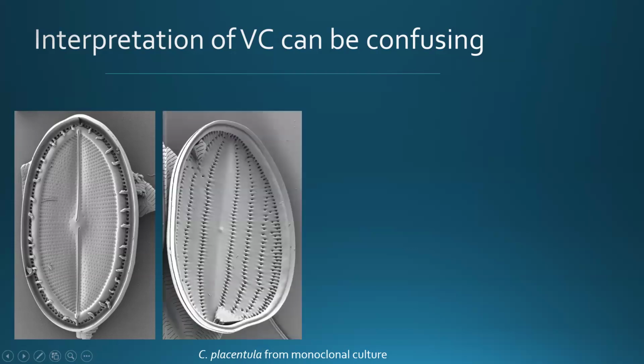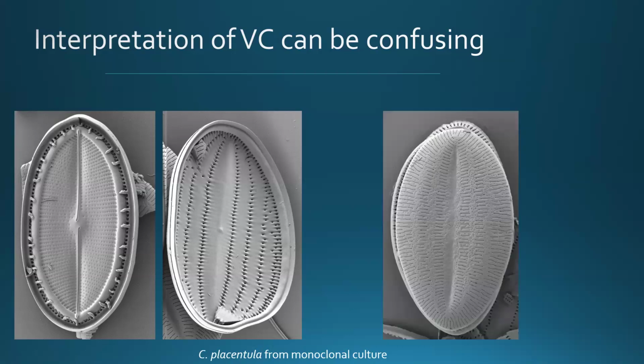And then the sternum valve, in this case, to me it's obvious that the valvocopula is attached to the mantle. And in fact, this dark line here is indicating the connection line between the mantle and the valvocopula. We see that this valvocopula really is missing the large extended fimbriae. It has a quite different structure than the VC of the raphe valve.